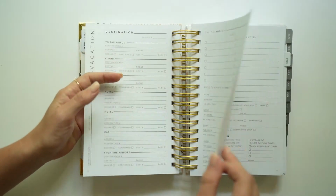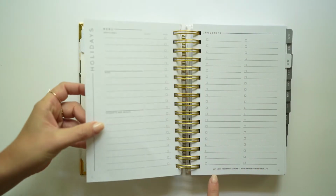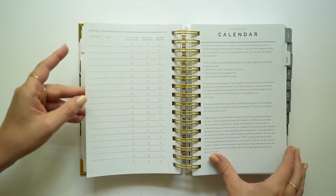Then you have a vacation planner, and you also have a holiday planner. Some pages you will also see have a download section. If you need another download or additional ones, you can grab those as well for free.